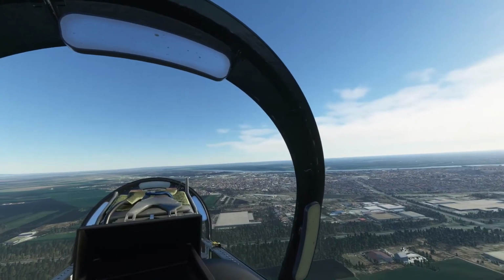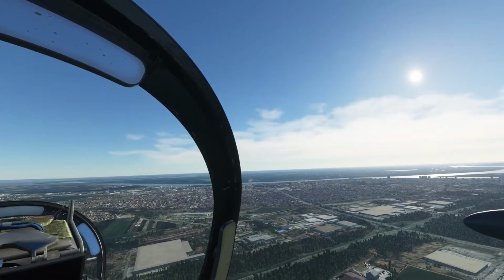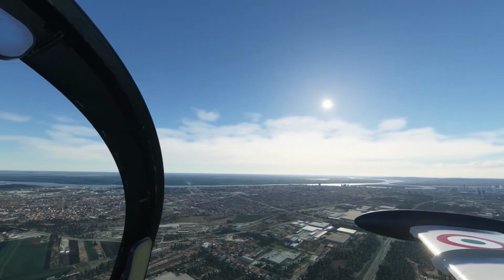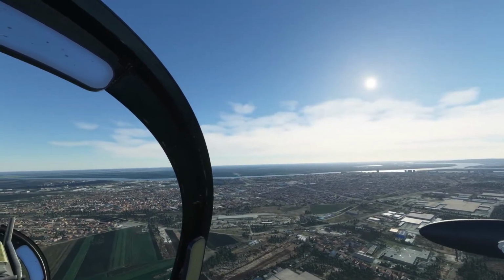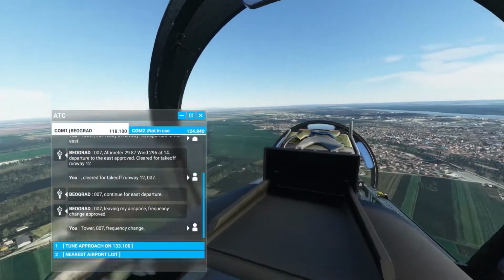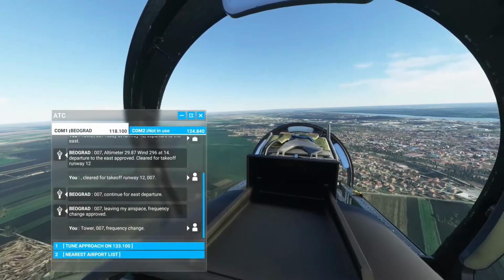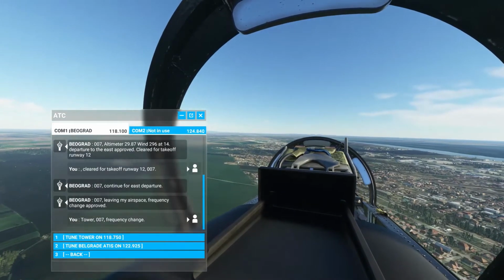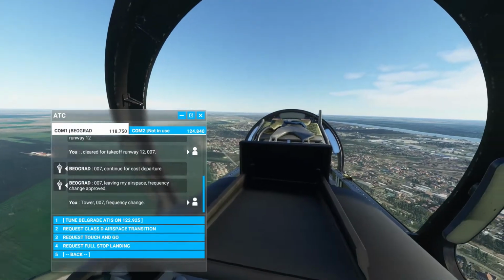Let's find out where they want us to land. Let's do that. Airport. Belgrade. Tower. Landing, Tower please.